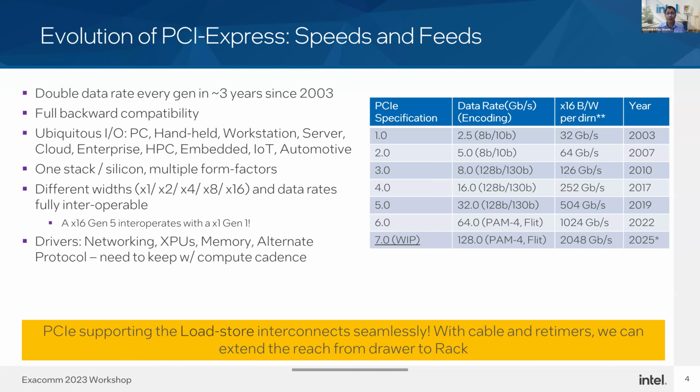It is the ubiquitous I/O. It's there everywhere from your PC, your handheld, your smartphones, to your workstation, to your servers, you name it, right? And the way we do this is that it's one stack, one base specification, one silicon, but works across multiple form factors. And in general, the drivers for these speeds, among other things like CXL, which we'll talk about in a minute, are networking, XPUs, and CXL is an alternate protocol here, right? And memory is a big demand.